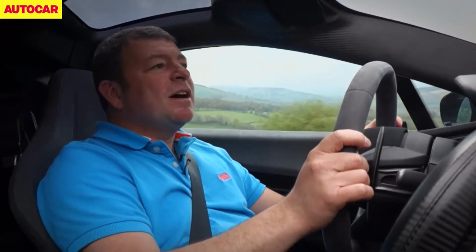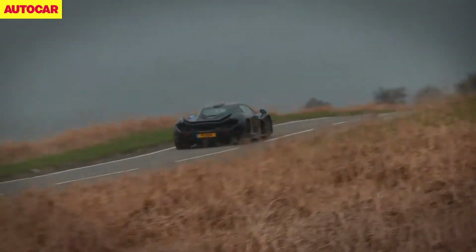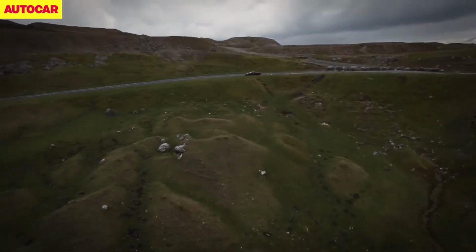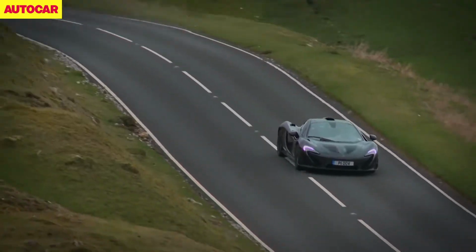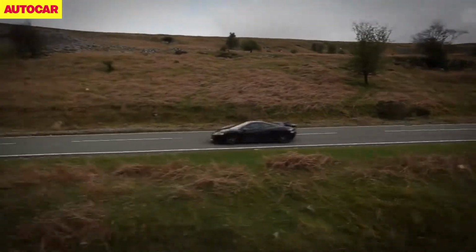There is no way I'm going to drive this car anything like as rapidly as it is capable of going on a public road like this, because mistakes just come flying towards you faster than you can believe, and other road users just look at you like you've dropped out of the sky if you open the throttle wide in this thing for more than about 2 seconds. But look, here is just a little burst of what it feels like to slightly nail it in a McLaren P1 over a beautiful Welsh mountain road.